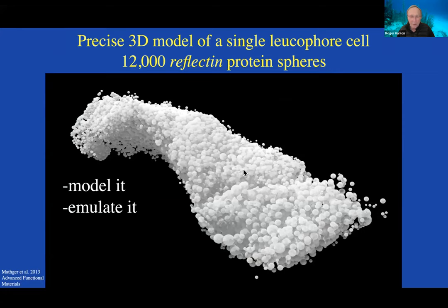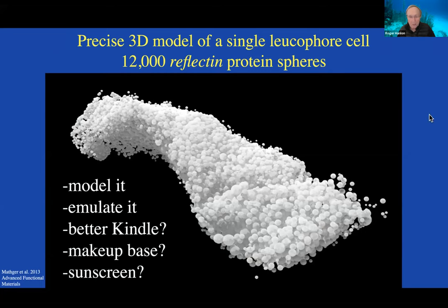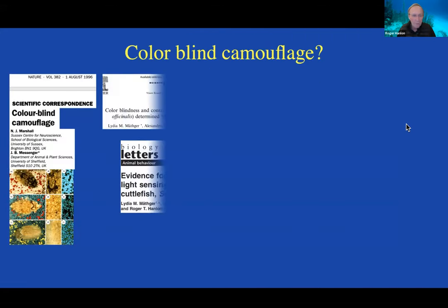It models very well. Maybe emulate that for a better Kindle, the Kindle reading book that a lot of us know about that does use available light, at least in the black and white world. It doesn't do it in color. But it could be a better makeup base. I'll show you in a minute. That's not as crazy as it sounds. And this seems to reflect, we're not sure of this, into the UV. It could possibly be a natural protein sunscreen, but we'll see if that works out or not.